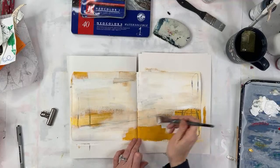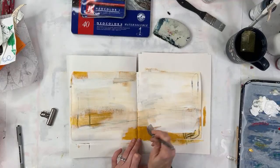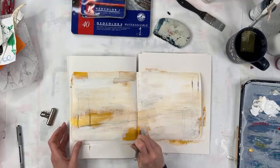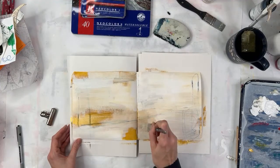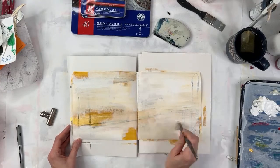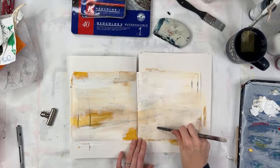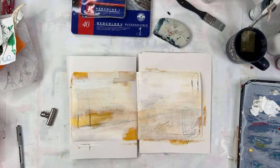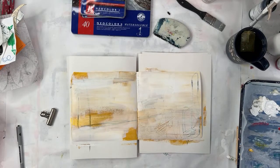All right, a little more white over here. I don't normally do gold, and I'm feeling very fancy right now with the shimmer. Well, of course it's not shining through as much there anymore, so I covered it all up.